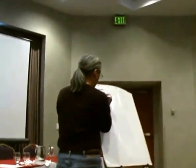Type of car. Figure out a type of car. Personal car, utility car, race car. Race car. Okay. Is this going to work? I hope so. Okay, race car. How many wheels? Let's go down you. How many? Six wheels. Wow.